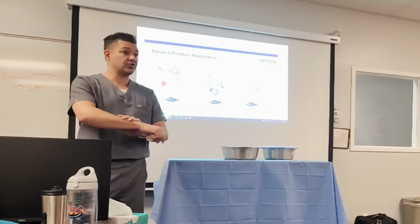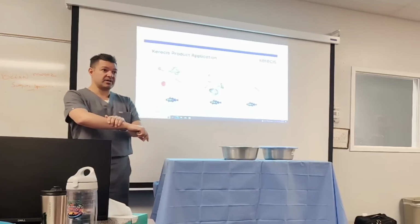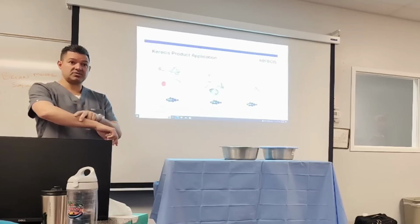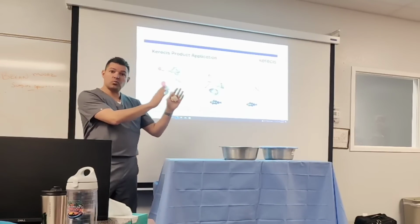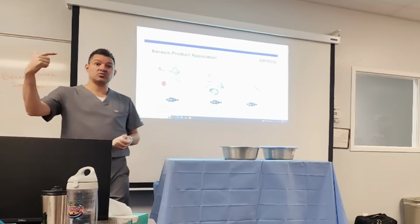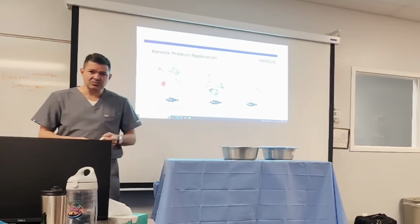After it's been placed, in a wound type setting, you want to get an Adaptic dressing, have it Steri-Stripped, and then put gauze or something over it. Typically in a wound setting, we'll have that stay on for up to about 7 days, and then the patient will come back every week for reapplication. Does that make sense? So that's what's important.